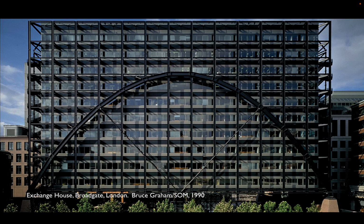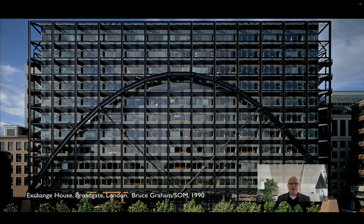There's some subtleties to it that you can agree with or not. The fact that the columns below the arch would be in tension and above would be in compression isn't really, there's nothing that really tells you that. But being able to expose the raw steel in a slightly milder climate like London makes the building a little bit richer in terms of its skin quality than say, the Hancock.